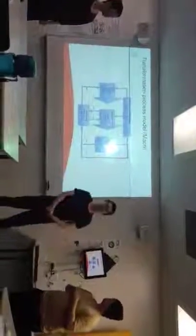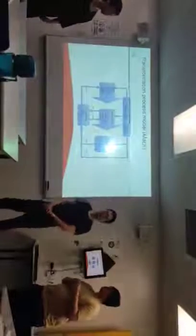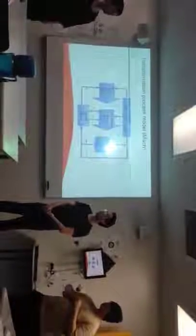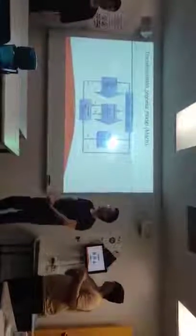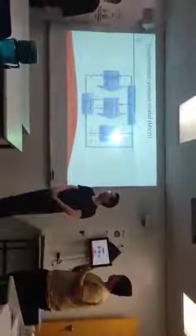Next one is the transformation process model. Organizations produce goods and/or services through the transformation process model. It includes the input, process, and output. They turn the unfinished goods or service into the finished goods. Like this example in ICL, graduates.